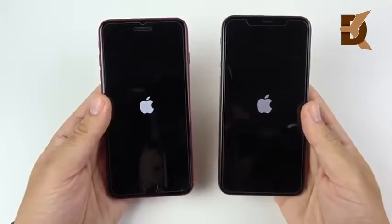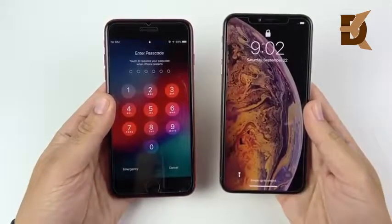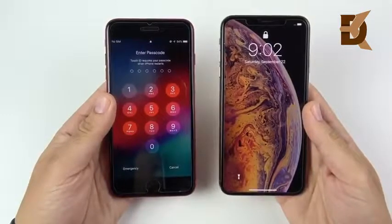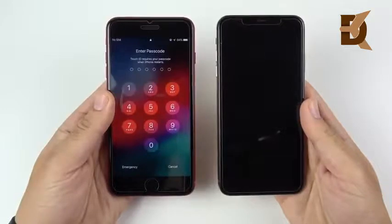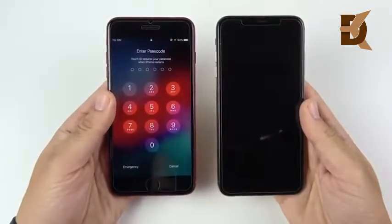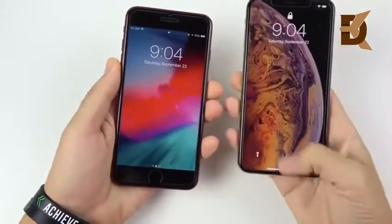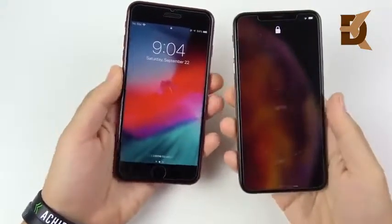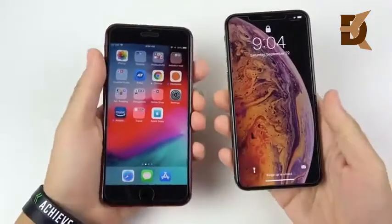So a lot of people might be wondering, should they upgrade their 8 Plus from last year to this guy, or even a 7 Plus? And you've seen the iPhone 8 Plus actually boot up first over the iPhone XS Max. So nice stuff so far for the 8 Plus. Now, one thing to note about this, if you come from the 8 Plus to the XS Max, you do get Face ID. No more Touch ID like you could find for the iPhone 8 Plus. So that's something you're going to have to get used to.